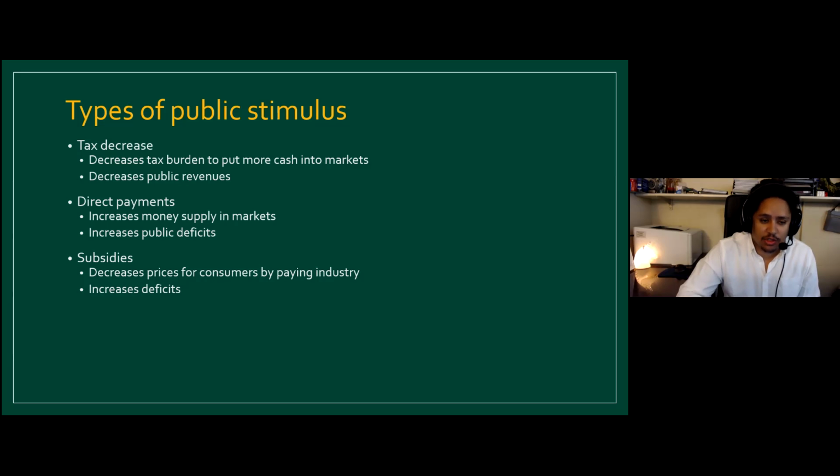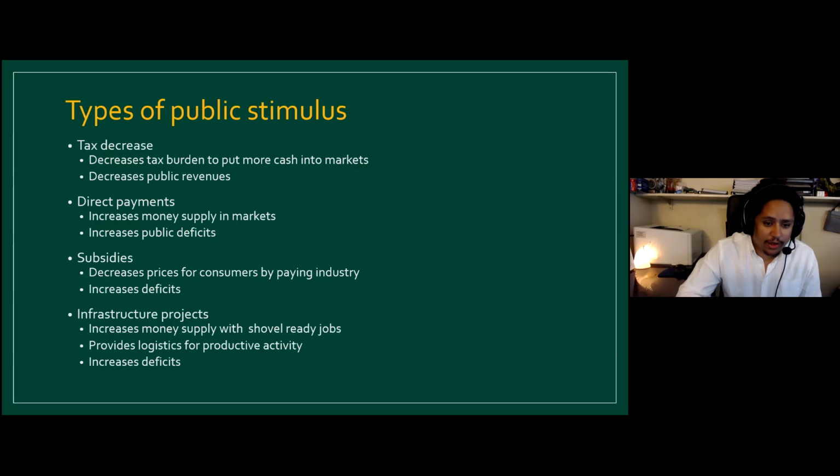One thing that the government uses behind the scenes a lot are subsidies, where they pay industries and businesses to decrease the expenditure on the public, or for things like EVs, drive down their costs so they can reach scale faster, which usually decreases the costs. This also decreased deficits. And then our fourth option is infrastructure projects.